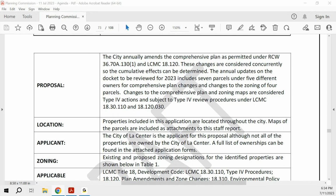So I want to make sure I'm clear on this. We're doing 2 things here. We're making zone changes and we're making an update to the comp plan. Are both of those type 4? Yes, those are both type 4 processes. And we're just linking them together because basically all the zone changes are tethered to a comp plan amendment change.